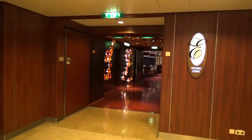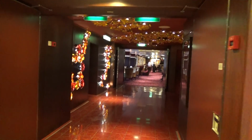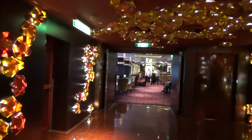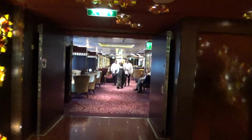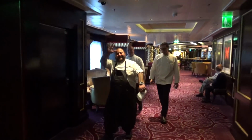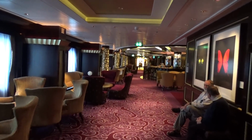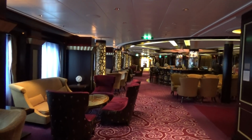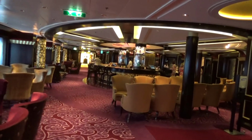So on deck 5, you have kind of the upcharge area of the ship. First of all, when you walk in, you go through this really cool piece of 3D art. And it definitely feels different. It feels like a whole new ship. It has a very different vibe. And I also like that all of your upcharge restaurants are in one location. We don't dine in the upcharge restaurants normally. We've done Palo on the Disney Dream, but we don't normally dine in upcharge restaurants.